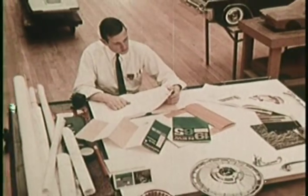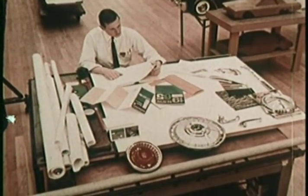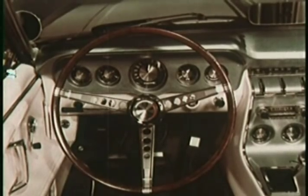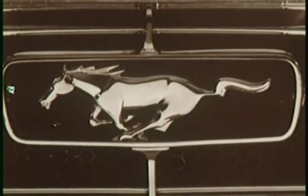Sometimes the stylist's experimental car can be moved almost without change to the assembly line. Such a car was Mustang II. What gives this car its look of total performance? First, inside. An interior that's inviting, comfortable, and sporty, with an instrument panel that's deeply padded and hooded. Now, outside. The unique grille.